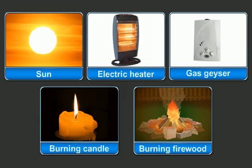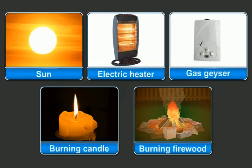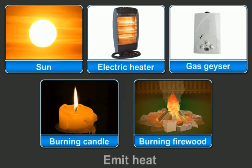Source of heat. Students, can you tell me the names of some objects that emit heat? Yes, the sun, the electric heater, a gas geyser, a burning candle, burning firewood, etc. emit heat. Anything that emits heat is called the source of heat.